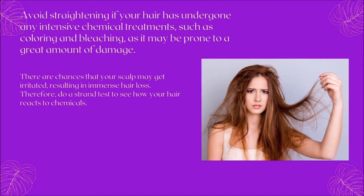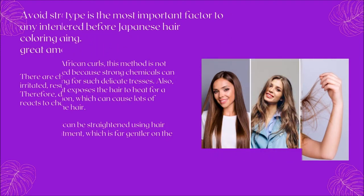Also avoid straightening if your hair has undergone any intensive chemical treatments, such as coloring and bleaching, as it may be prone to a great amount of damage. There are chances that your scalp may get irritated, resulting in immense hair loss. Therefore, do a strand test to see how your hair reacts to chemicals.